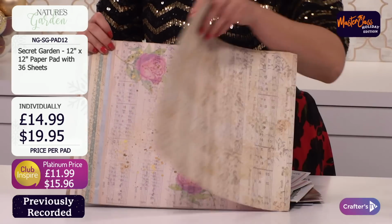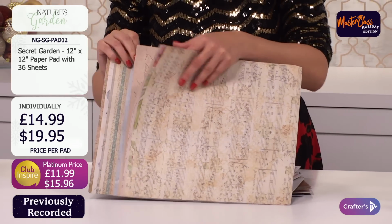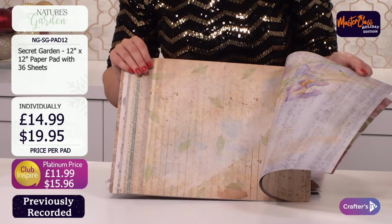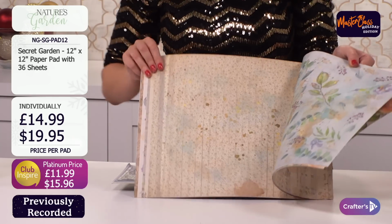Or you've got musical notes, treble clefs. You've got the theme, of course, of the handwritten letters and the likes of the garden themes running through here as well. So there really is loads to indulge and enjoy in this one too. Really nice for winter and actually for spring and summer too. So those are those ones.